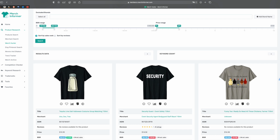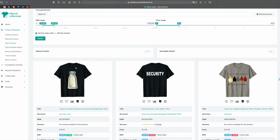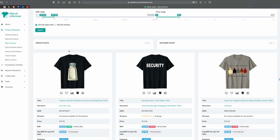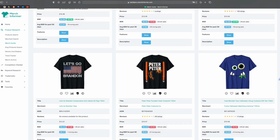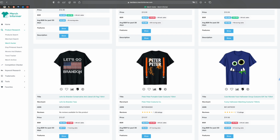You have to create a design that other people want. So that's why a website like Merch Informer is going to guide you. It's going to show you what people really are buying and what people really want. If something is highly selling, you know there's a demand for it. And so you're going to create a design on that niche.